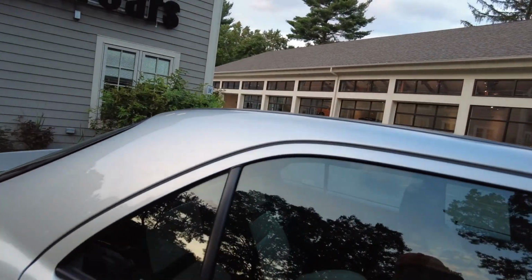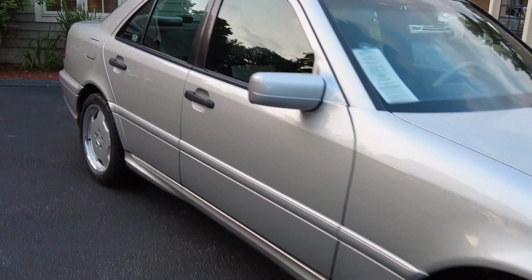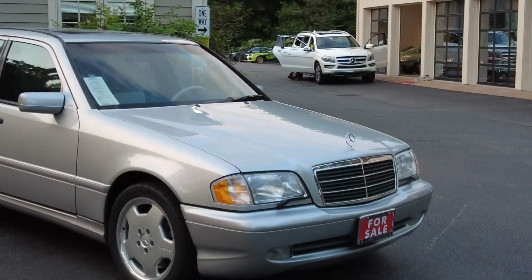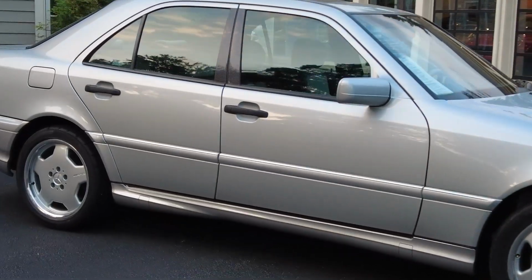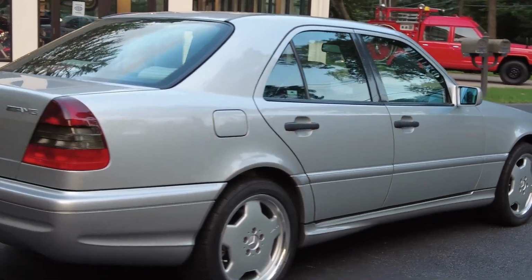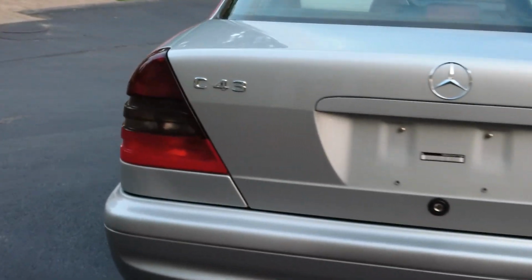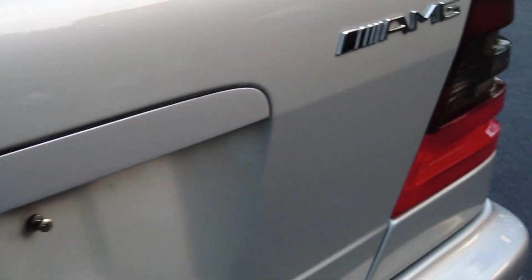So now that we completed the detailed inspection, we're going to walk around the vehicle, show you the beautiful AMG tuned body lines. We looked at the condition of rims in our underbody video, and I'll show it to you again in just a moment. We'll get closer. C43 AMG.